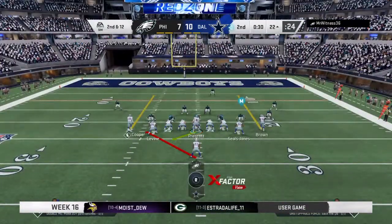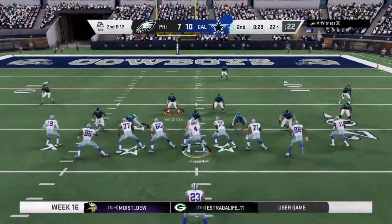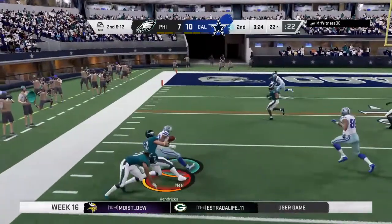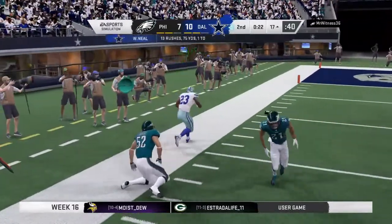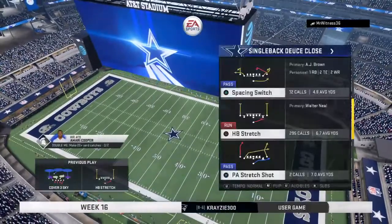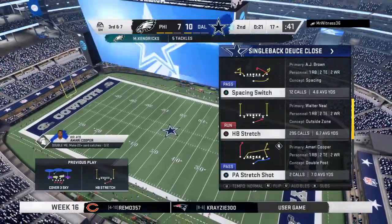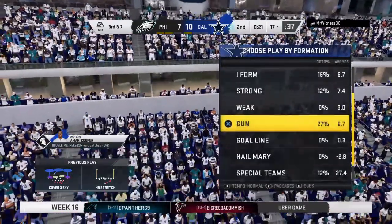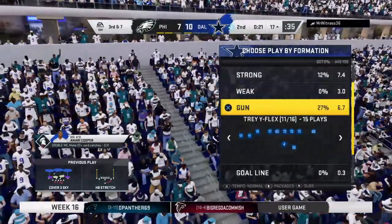First play of the drive goes the wrong way. Here's second and 12. Again, they run with Neal, and he'll get it down this time to the 17. It'll be a gain of 5, and it's going to bring up a third and about 7 left. The Cowboys going to use their second timeout now, as the clock will stop with 21 seconds to go here in the first half.